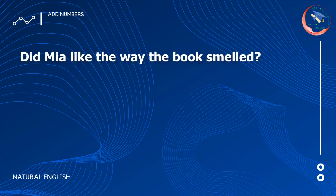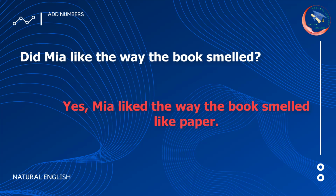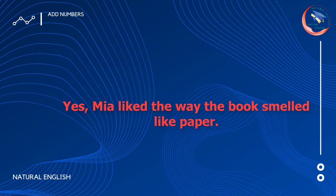Did Mia like the way the book smelled? Yes, Mia liked the way the book smelled like paper.